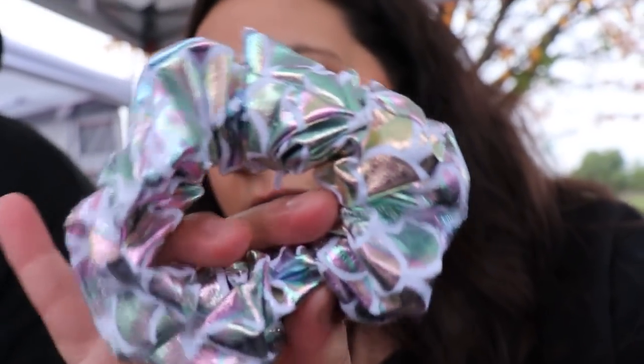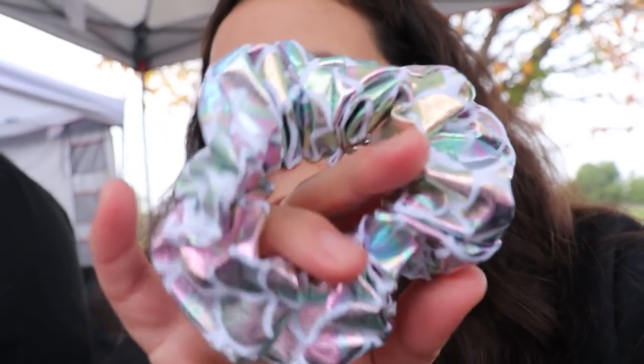Some of the more popular prints that I noticed: I added another holographic print to my scrunchies. It's a mermaid scale, and it's holographic. I had a bunch of chunky scrunchies of this one, and that one actually sold pretty well. And then all my buffalo plaids sold well, and my ombre ones sold well too.